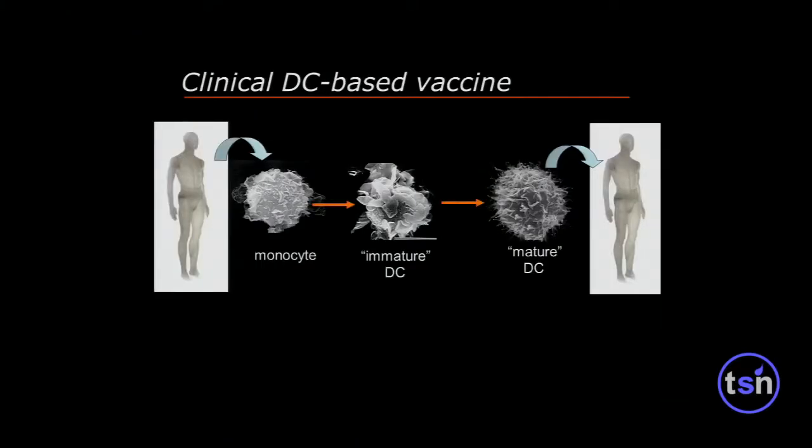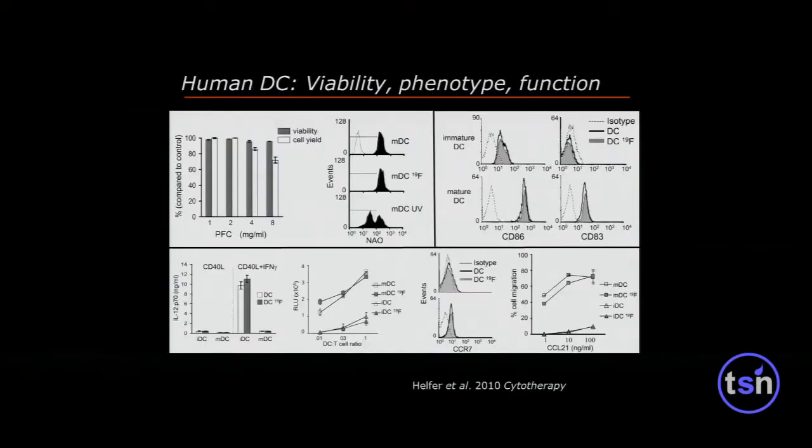This is basically clinical DC-based therapies. I won't go through this in detail. We take monocytes from the patients. It's an autologous therapy. We soak them in a cocktail of cytokines to make immature DCs. And at day 5, we add activation factors and do antigen loading, where we also add the PFC for cell tracking. So we can do many things simultaneously, including label the cells. At day 7, we have mature DCs labeled. We inject them in the patient. And then we've done very extensive in vitro assays to make sure that labeling doesn't affect the phenotype and function of the cells.